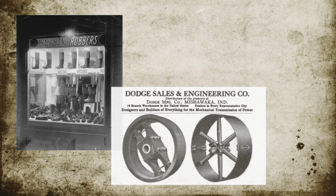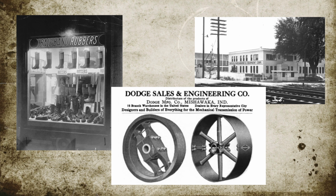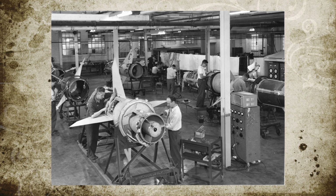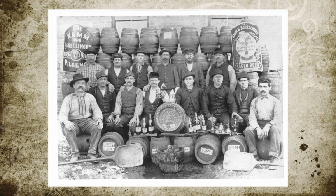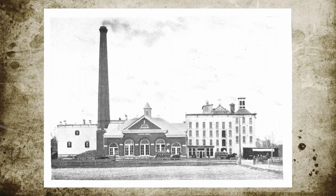Certainly Ball Band, Dodge, and Wheelabrator were the largest employers in Mishawaka. Bendix, for a period, was right up with them. And then Schellinger, they may not have been one of the largest industries of Mishawaka, but because they manufactured beer, everybody can identify with beer. And of course they had lots of products and their name was everywhere, and the buildings remain from the Schellinger Brewery. It's part of the 100 Center.